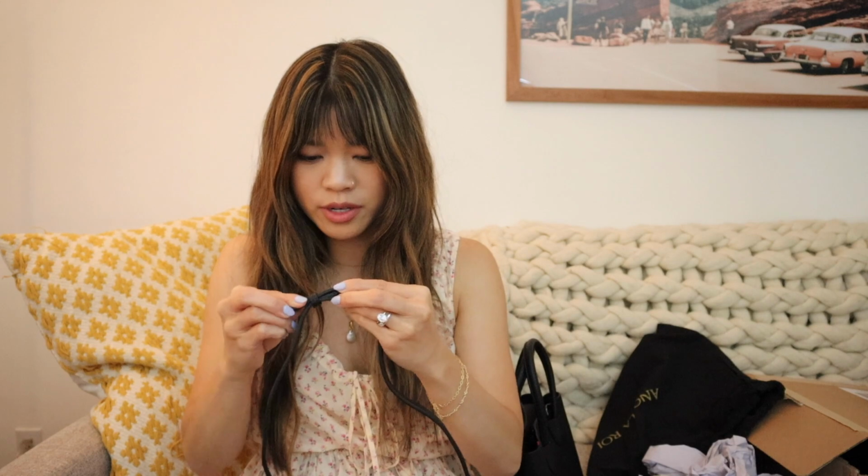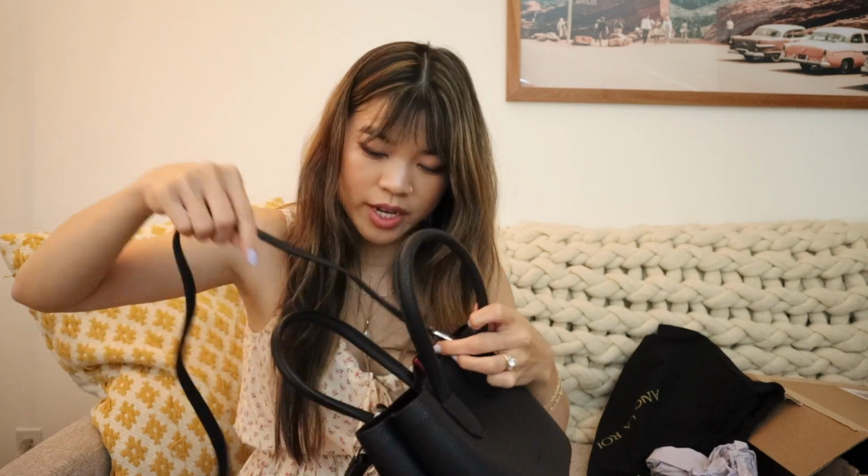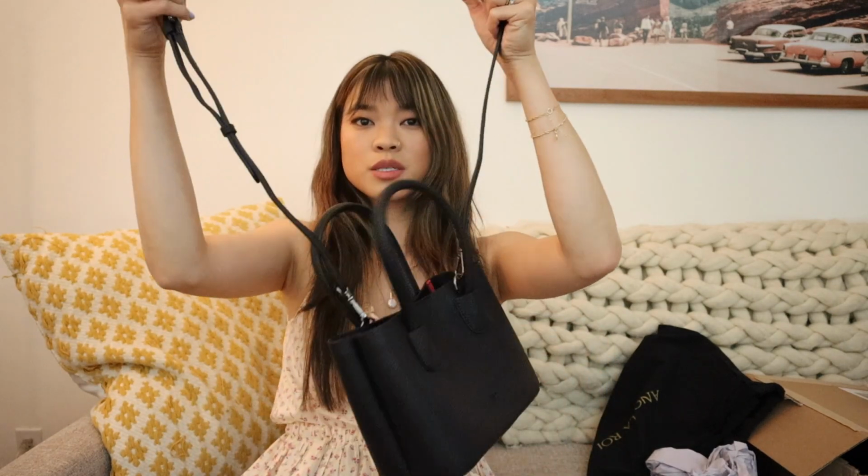And then it also comes with a strap, which I am going to be utilizing, and I'm going to go ahead and just put this on the shortest setting. And then this just hooks onto the bag, and then that way you can carry it as a crossbody. So cute. I love this. And I think the black just looks so classic. You could wear this into the fall and winter, and there's really nothing more classy than a sleek black handbag. So excited to style this up and carry it.